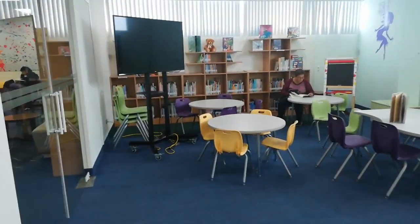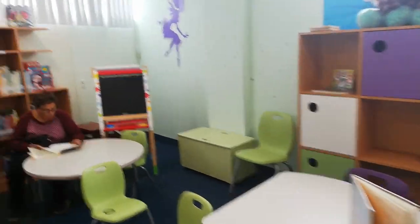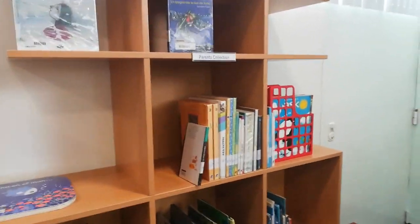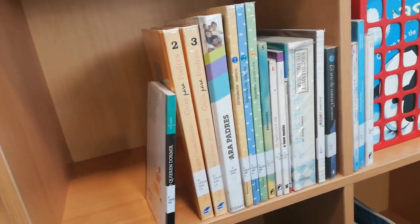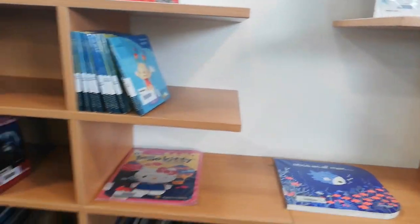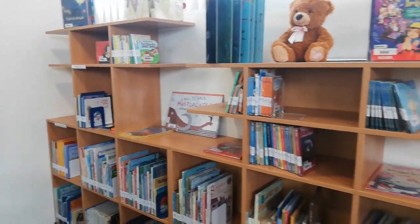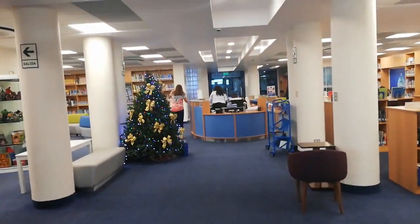And it's interesting that in this section, you usually have parents that accompany their children, so they also have a parents' collection, so parents can read about how to help their children while their children are learning. And now I'm going to show you the other parts. And this is the rest of the library.